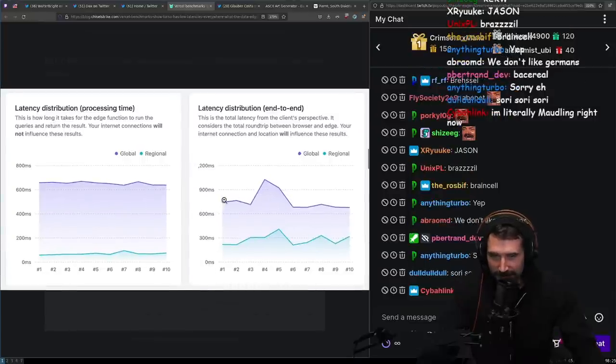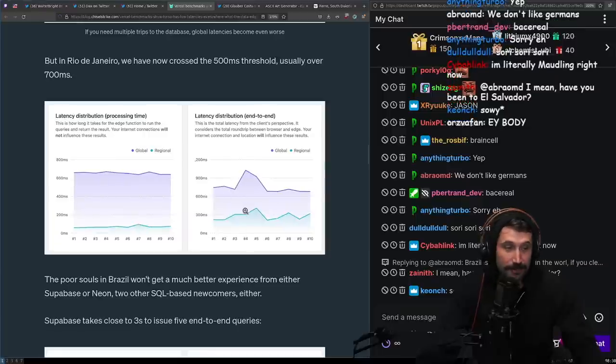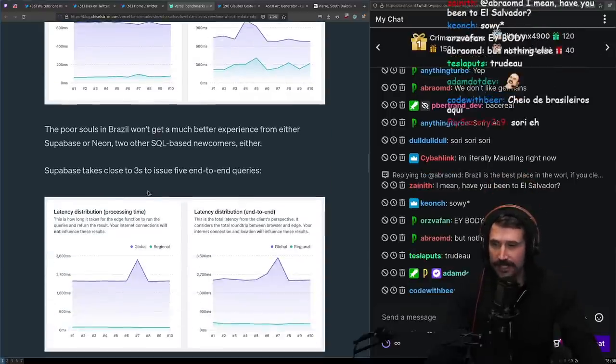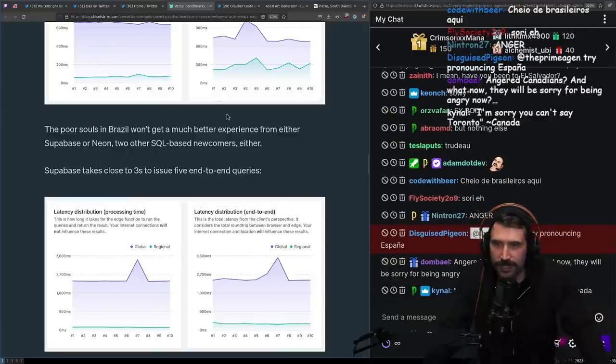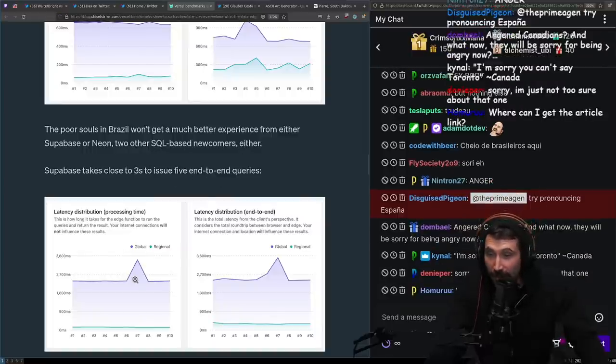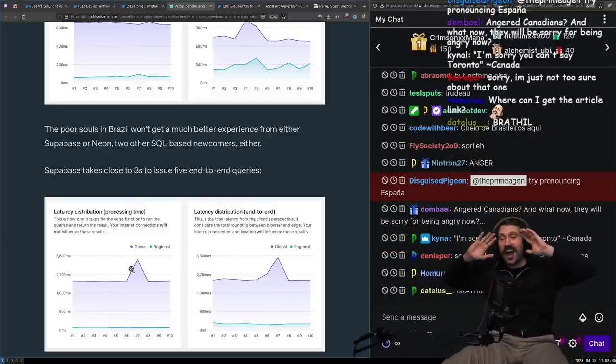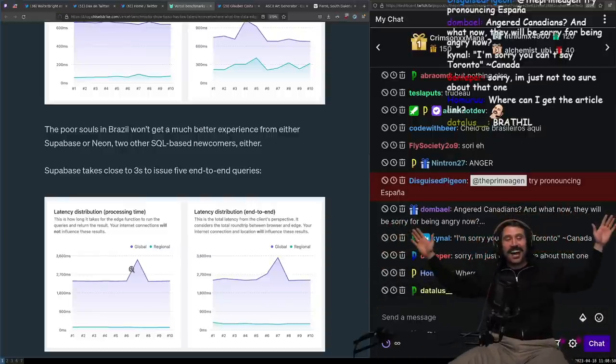Anyways, there we go. So, yeah, that's a lot of milliseconds, okay? This is a lot of milliseconds. The poor souls in Brazil won't get much better experience from either Supabase or Neon, two other SQL-based newcomers either. Supabase takes close to 3 seconds for 5 end-to-end queries! Oh my goodness!